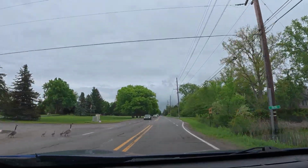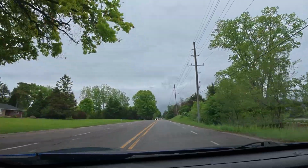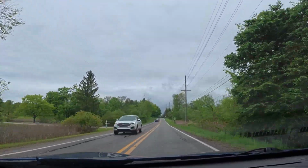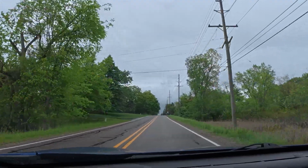So normally with these mile roads, I've been filming westbound instead of eastbound. Oh, there's a geese crossing right now. Got lucky with that one.